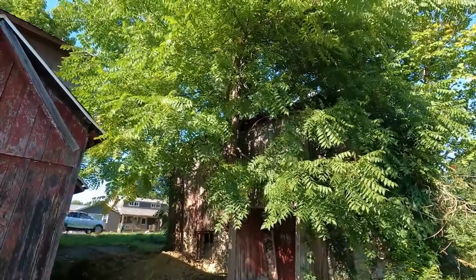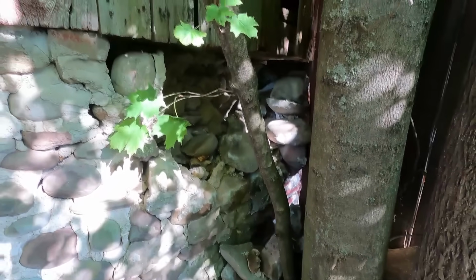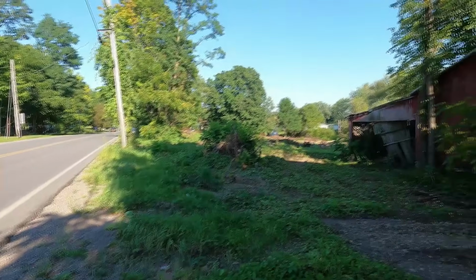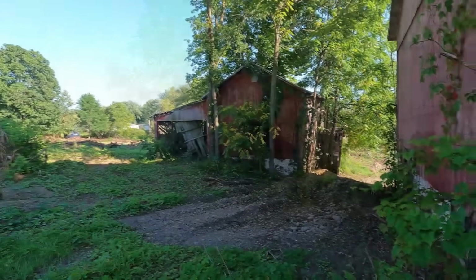Now, in doing some of the clearing of this area, I was able to once again identify foundation issues on this building that's called the shop or the store. Some of the foundation of this building is also deteriorating. The front area of this building is not much better. There are some more trees that do have to come down.